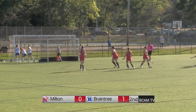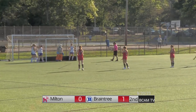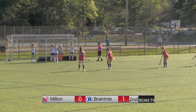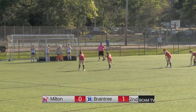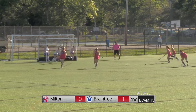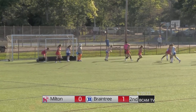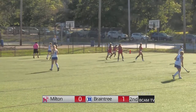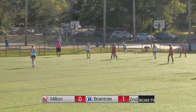And we will see yet another penalty corner. So the second already here on the possession. Braintree has been pinned in on their own end here. Pass up top, and Braintree getting a stick on that one. As Lee got the stick on it to block it. And now on the far side, Curran lets that one go out of bounds.